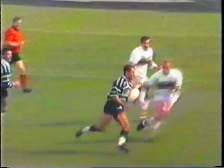Half of the field. Derek Fox gets the ball out of the scrum to Graham Steadman, working the blind side. Graham Steadman trying to link up. Graham Steadman going for it. Graham Steadman scores an absolutely fantastic try for Featherstone Rovers.